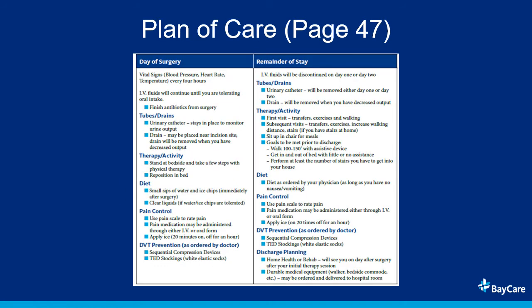Please refer to page 47 of your books. This is just an overview again of your length of stay and what to expect while you're here.